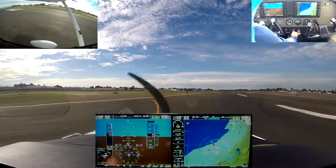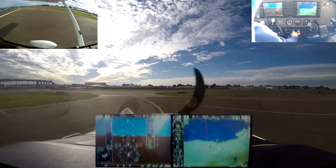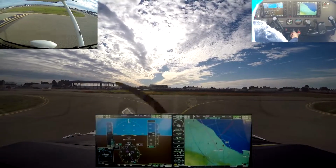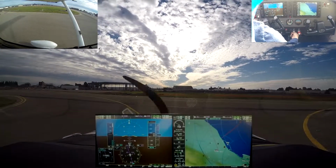Papa Tango, make left pattern, runway 28 left for takeoff. Takeoff, runway 28 left, 3 Papa. This is 76 Papa, runway 28 left at Zulu, taxi via Zulu. Taxi via Zulu for 28 left, 76 Papa.